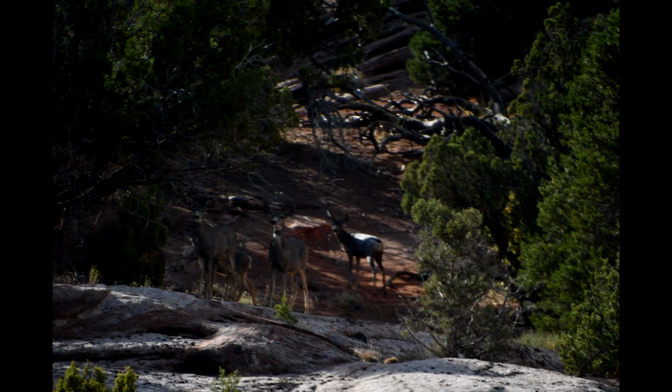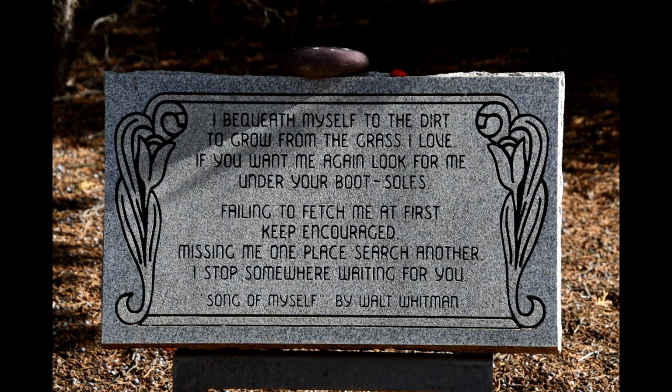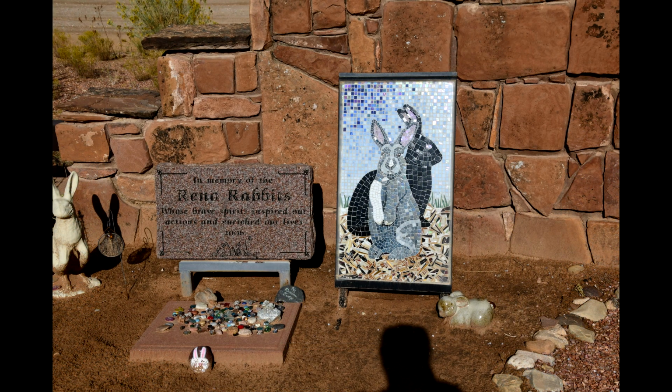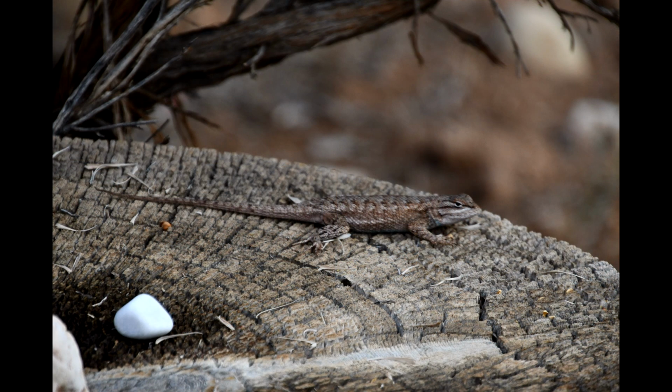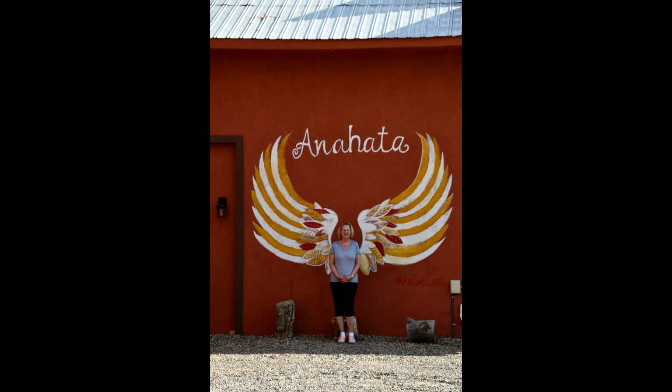The place was really huge. I couldn't believe how big it was. Looks like my wife decided to sprout some wings.